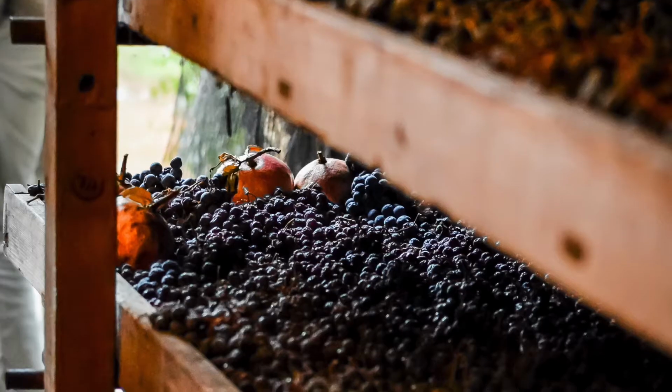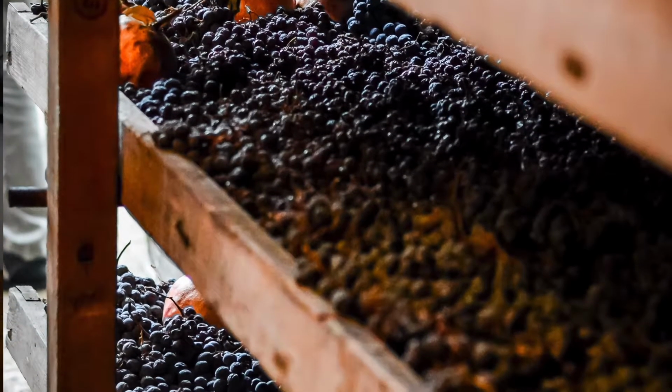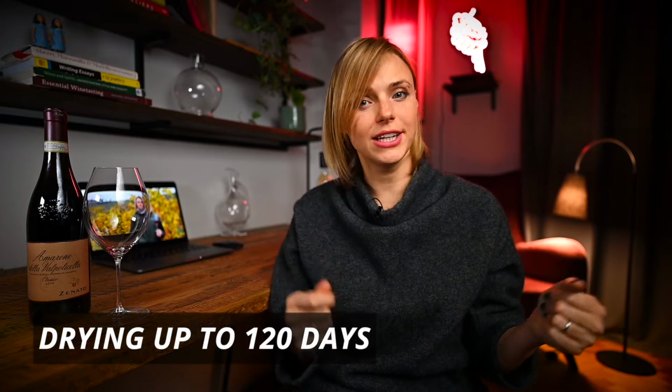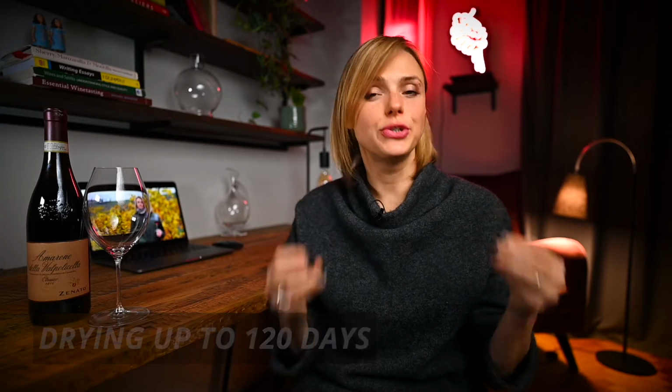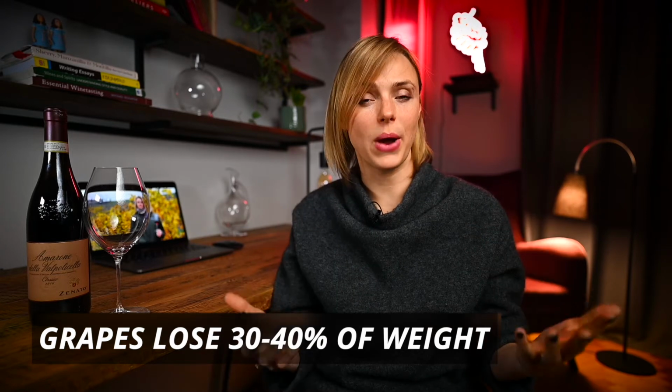Grapes destined for Amarone are hand-harvested and these whole clusters are left in well-ventilated rooms to dry. This process is called Appassimento. The law requires grapes to be dried at least until the 1st of December. Some producers will prolong this process and it can last as long as 120 days, during which grapes will lose 30 to 40% of their weight due to the water evaporation.